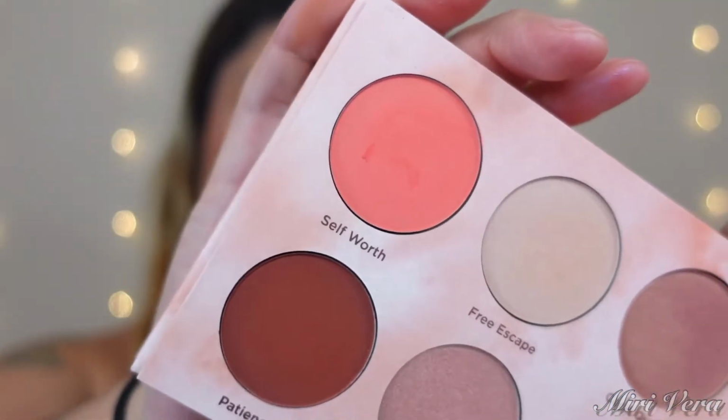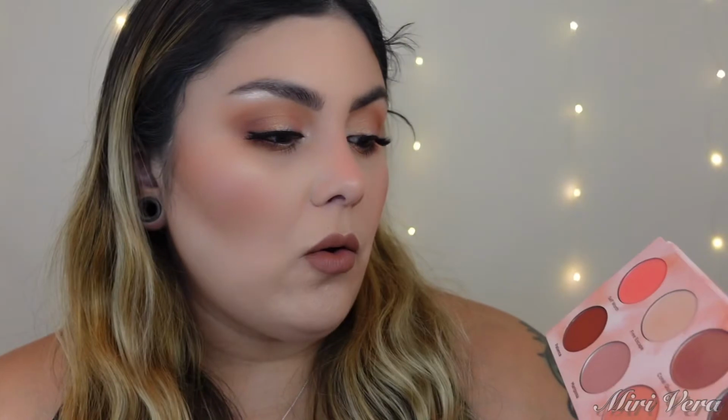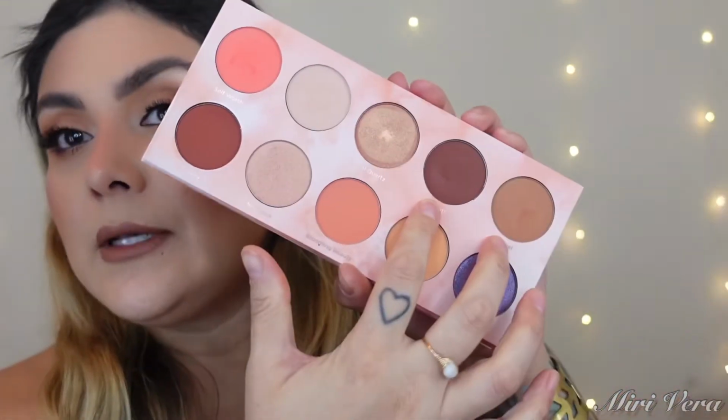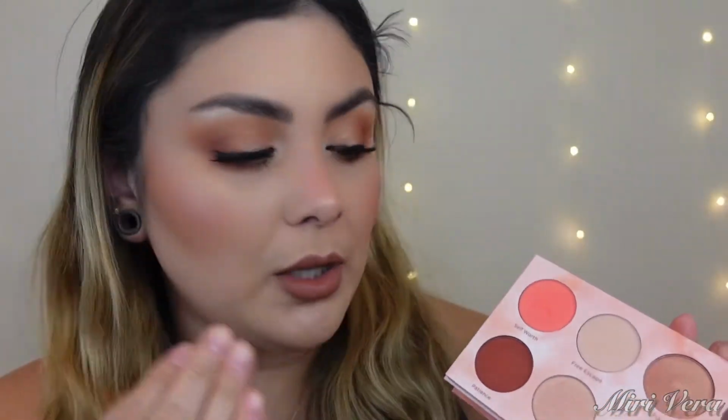The mattes worked beautifully. I really enjoyed working with the mattes. They do have a good amount of fallout when you dip into it, but to me, that is not a deal breaker. Now, as far as using this palette for your face as well, these tones, I did not like them as bronzer. So the only other use I can use this for other than the eyes is blush, and it would be the Blooming Beauty and the Self-Worth, these two. Yeah, as far as bronzer, just for my skin tone, I didn't like it personally, but I'm sure for other people it might work.